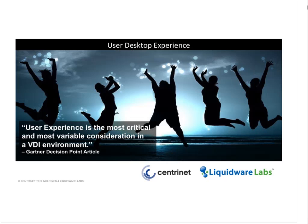Gartner not too long ago released a paper or an article that highlighted, based on significant research asking CIOs and looking at success factors as it relates to next generation infrastructures, specifically VDI in this case, and noted that user experience is the most critical and the most variable or challenging to get right as it relates to meeting end user expectations and ultimately delivering a next generation desktop, inclusive of meeting all of the performance and key business as well as user expectation levels throughout that process.